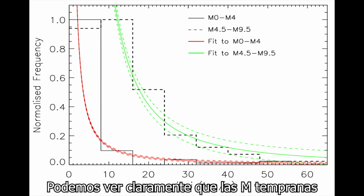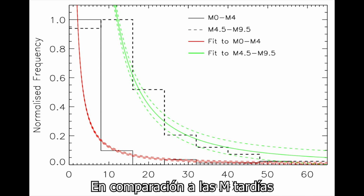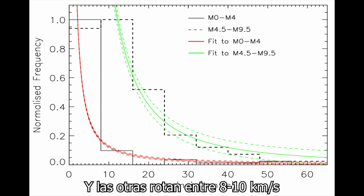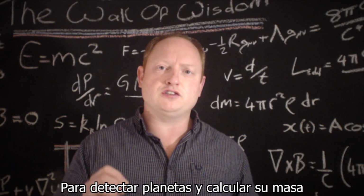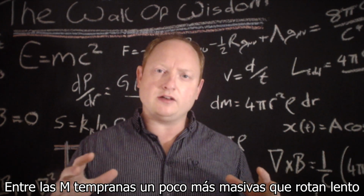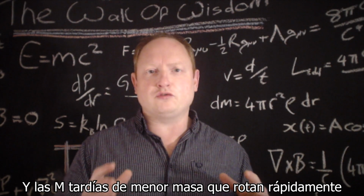Clearly we can see that the early Ms have much smaller rotational velocities when compared to the late M stars. Now this may not sound problematic if one set of stars rotate at speeds of 1 to 2 kilometers per second, whereas another rotate at 8 to 10 kilometers per second. But the radial velocity method that we use to detect planets and measure their masses has problems with faster rotating stars. Therefore there's a balance here between the slightly higher mass earlier Ms that rotate slowly and the lower mass Ms that rotate faster.